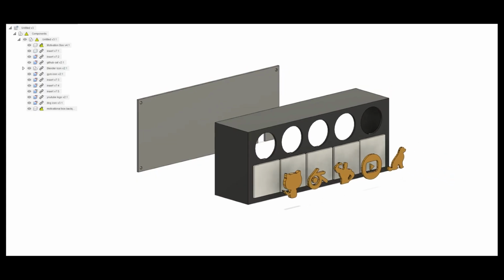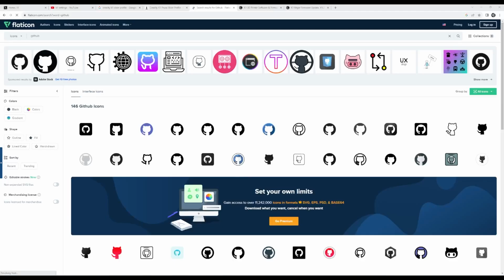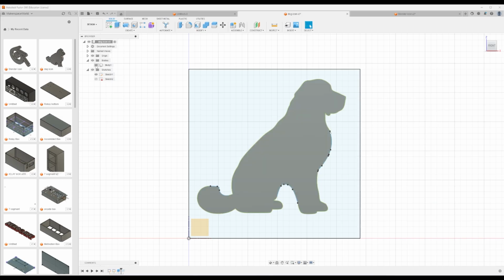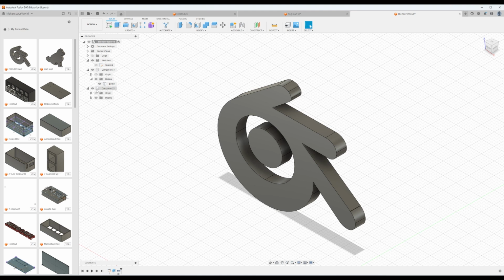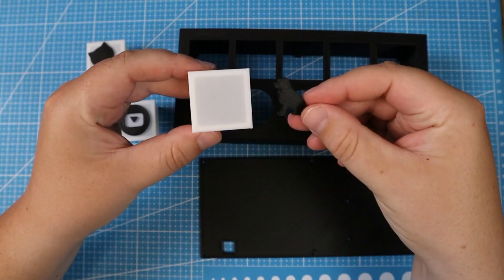I then finished the whole box using Fusion 360. For the task itself, I used these icons I found online, which I then imported in Fusion 360, which I can then use as a task indicator. Happy with the design, I 3D printed everything. And now for the fun part, which is the electronics and coding.